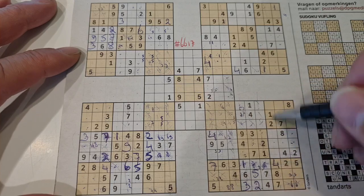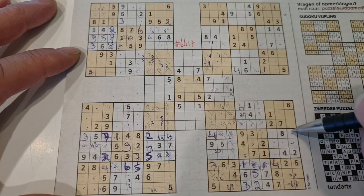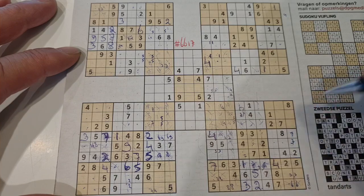Need a 7. 7 in this column, 7 in the column next. On the last column, the only 2 places left for the 7 could be here, could be there.